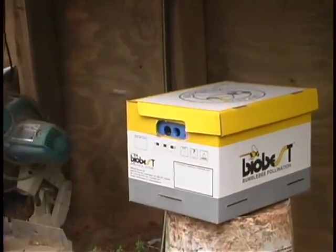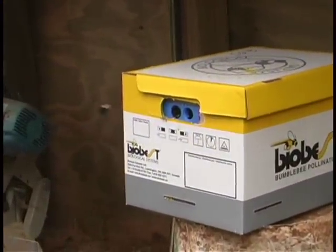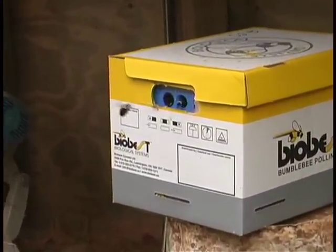The bumblebees in that box at one time, there's maybe only 10 or 15 bees active at a time, and that's more than adequate to pollinate a couple thousand tomato plants.